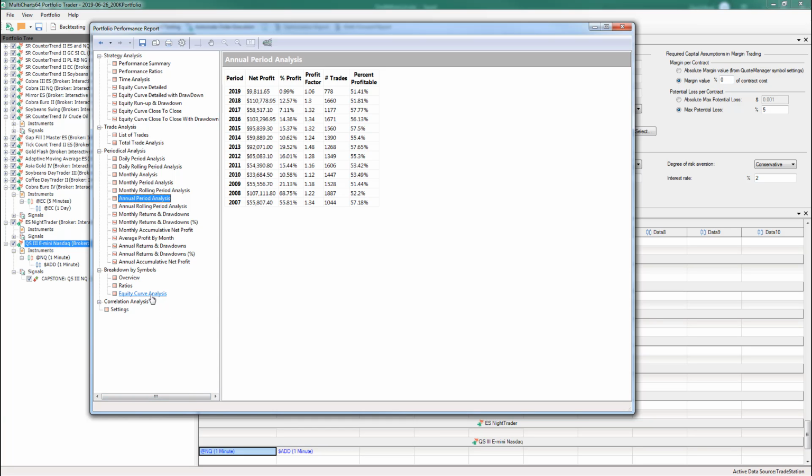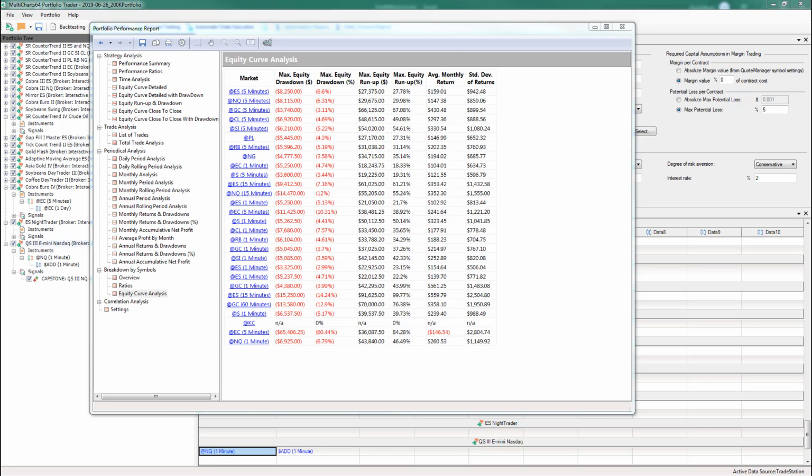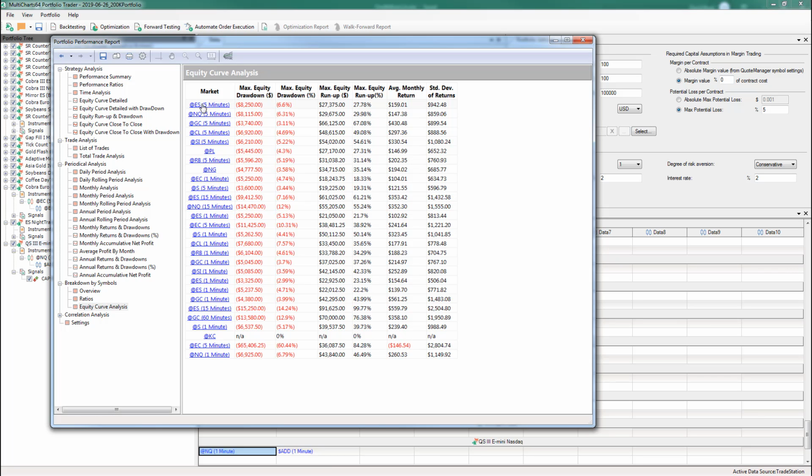And so let's look at the equity curve analysis by individual market as well. So I love how in MultiCharts you can run the portfolio analysis tool and then come in here and look at the individual signals.